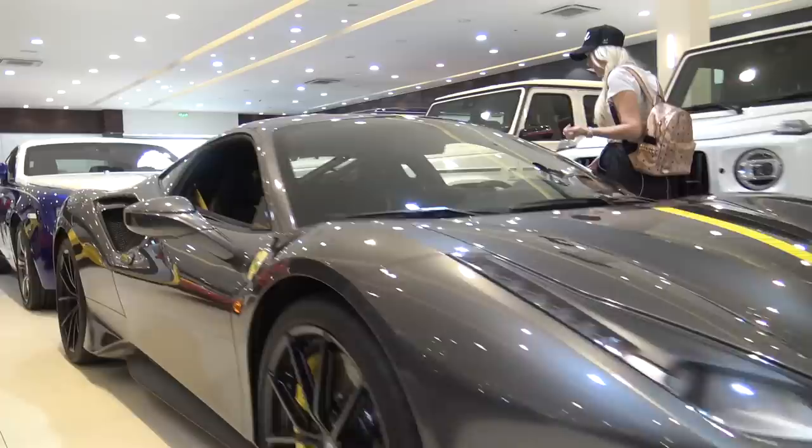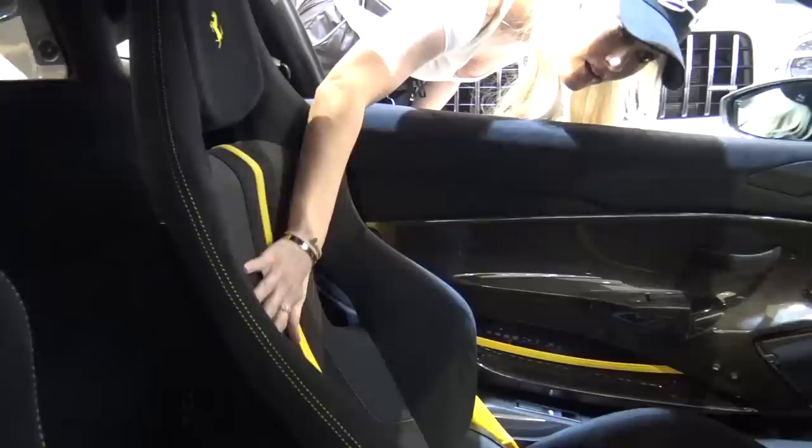Look at this spec in here. Isn't this gorgeous? Yellow and black. I love that. Beautiful.